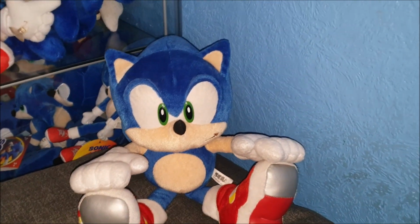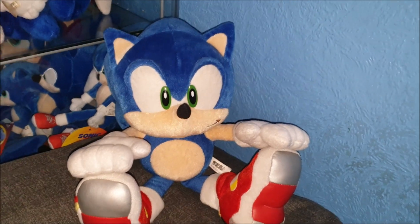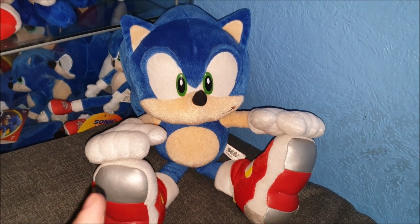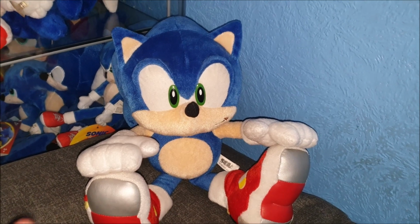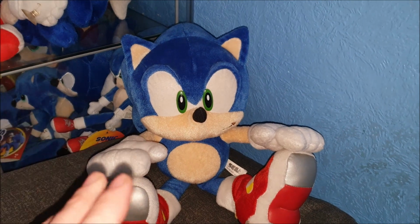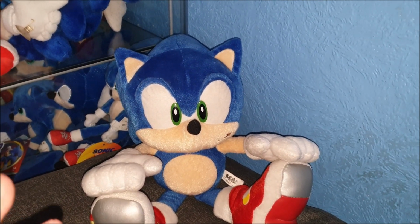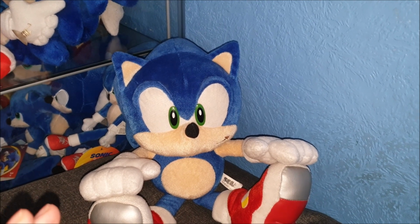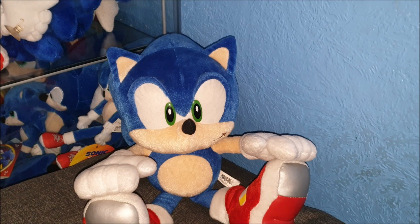How I managed to obtain this guy. So let's begin. There's a lot of history behind this plush in terms of how I started my collection again. What I mean by starting my Sonic collection again is that I collected before I purchased this one, and I had a completely different Sonic collection than the previous one I've shown in my recent videos.